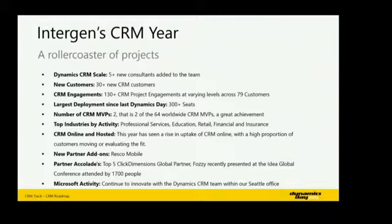The top industries that we generally work in are professional services, education, retail, and financial. We're doing quite a lot of work in the education space at the moment, which is really quite an interesting space to be in with CRM and marketing combined.